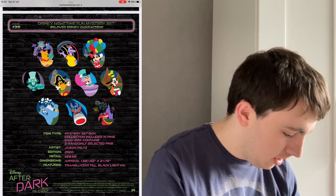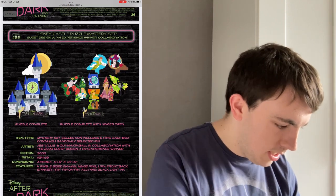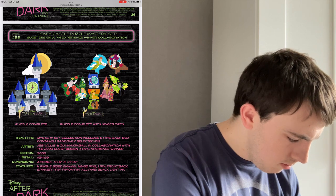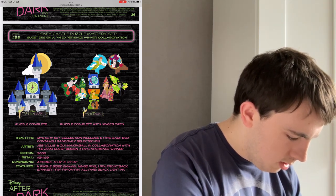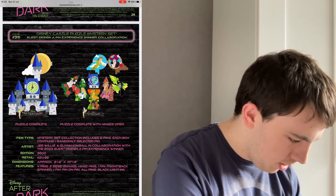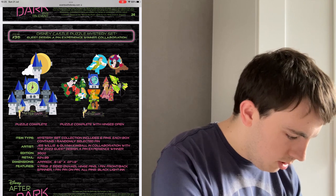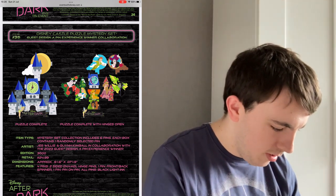There's Jason Peltz series. That is, again, very, very cool. Disney Castle Puzzle Mystery Pin series. Oh! So there's 6 pins in this set, which I presume are the logo. Oh, so it's 6 pins and then they open up to actually reveal other bits of the park.